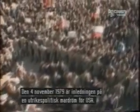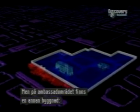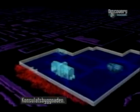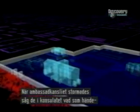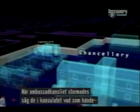November the 4th, 1979, the beginning of a foreign policy nightmare for the United States. Iranian fundamentalist students stormed the American embassy compound in Tehran, grabbing 53 American hostages. But within the 27-acre perimeter of the compound lay another building, the American consular section. As the main chancellery was being overtaken, the Americans in the consular building saw what was happening, but for some reason, their side was not under immediate attack.